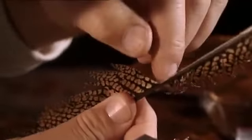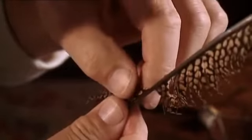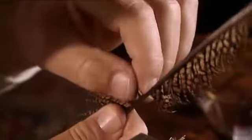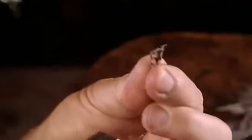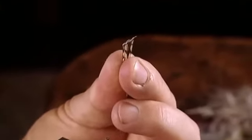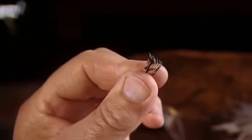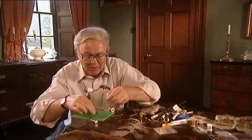For the legs, I'm stripping off fibres from a golden pheasant tail, not by pulling down in that direction, but by stripping across like that. And the result is a row of hooked little legs, curved little legs. Take a couple off.